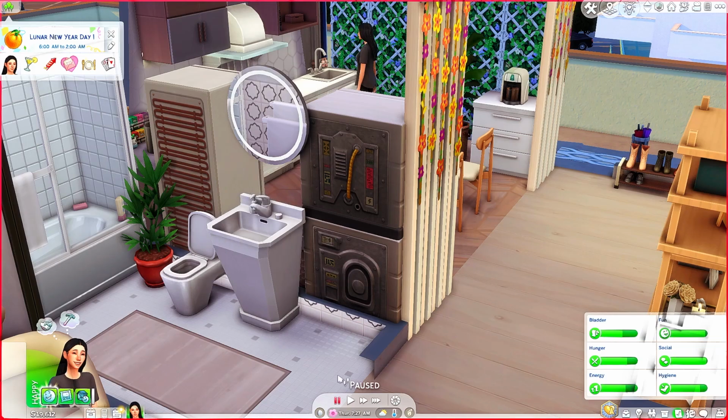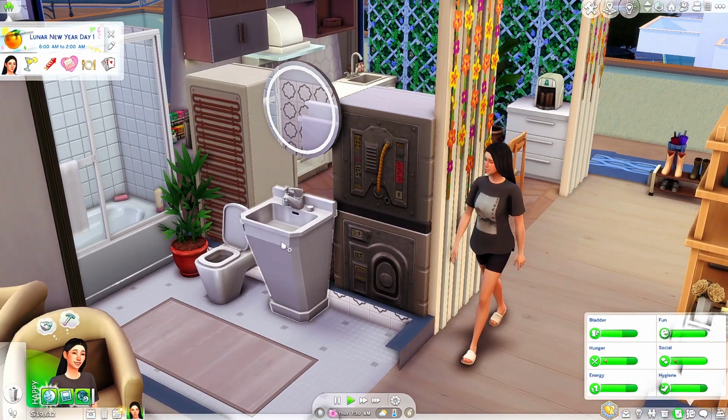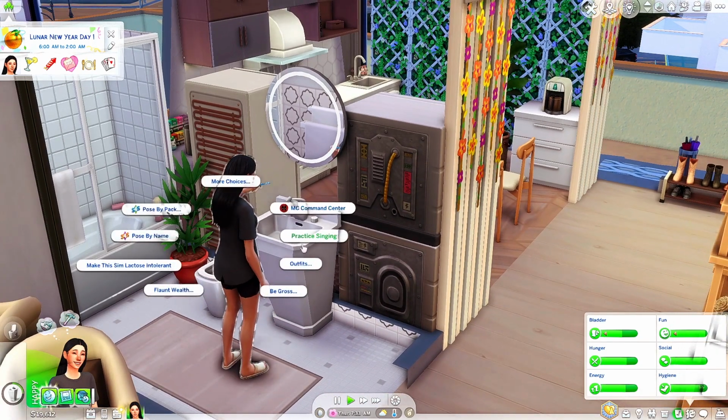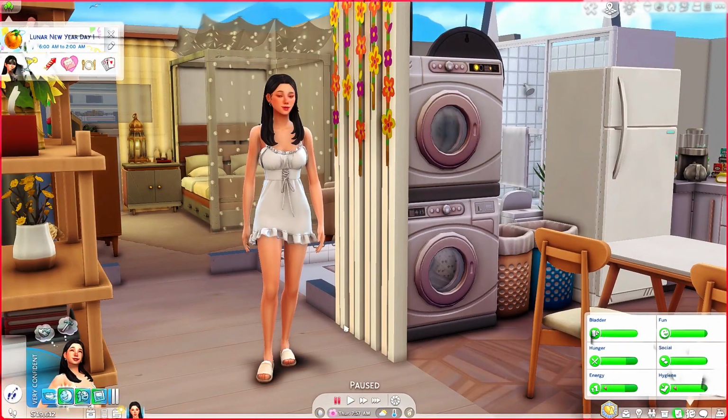Good morning everybody, it is Lunar New Year day 1 now. We're going to go get Reina to use the toilet, brush her teeth a little bit, and then change into her outfit. Another one of her new outfits, which is going to be this one right here. Look at how good she looks.